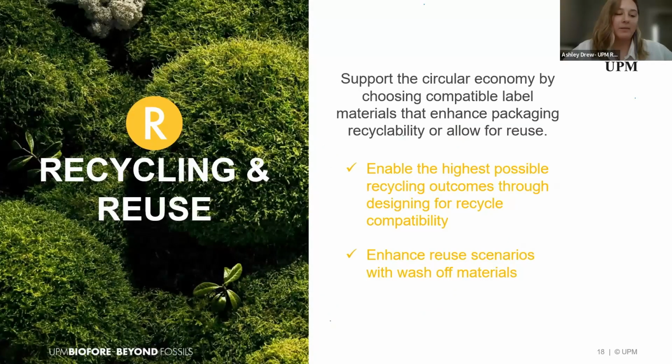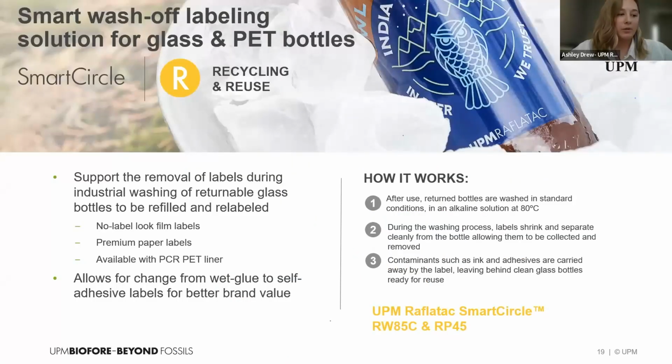And finally, we come to our last R category, which houses recycling and reuse. And here we can focus on further supporting the circular economy and closing that loop through things like designing for recycle compatibility in order to enable that highest possible recycling outcome, like I mentioned. And we want to take a holistic view of packaging recyclability, and one way to do that is through wash-off adhesives, through these really cool solutions.